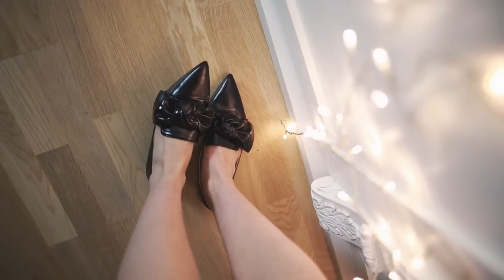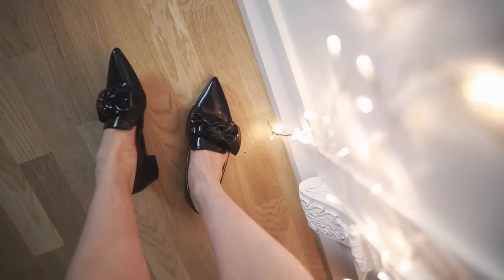First of all, the pointed toe has come back. Shoes like these, especially flats, tend to be harder to find in stores because it's still a fairly new thing and a fairly new trend. So I really recommend catching these while you can because they're gonna be all the rage in 2017, and I've already been wearing them and loving them. Although yes, they do make your feet look a little bit like skis, just a little bit, but also really glamorous skis.